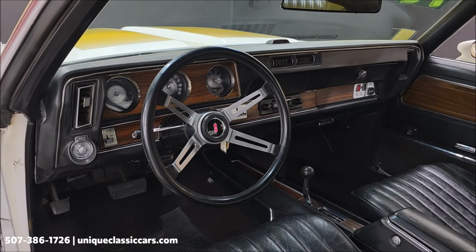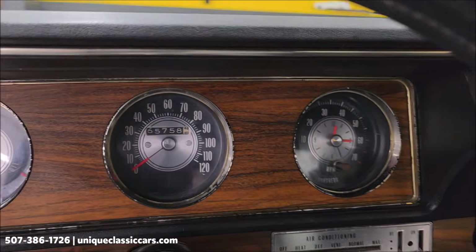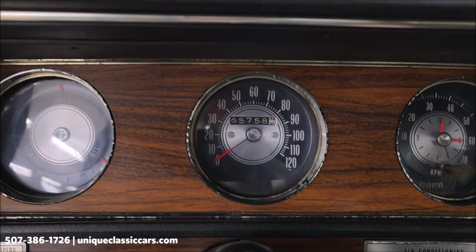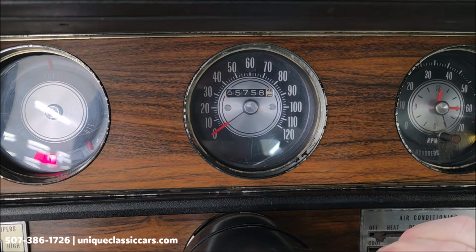I did have the wipers working. I did not have the radio. It has an aftermarket AM/FM cassette. I have not had that working, but with the sound of this engine, who needs the radio? Let's start it up.